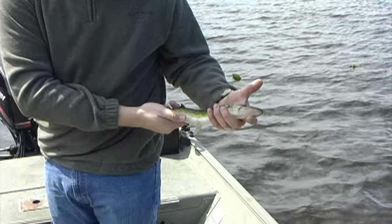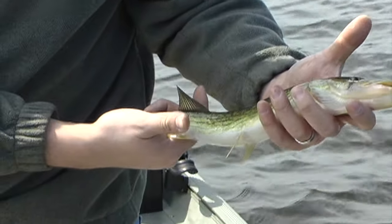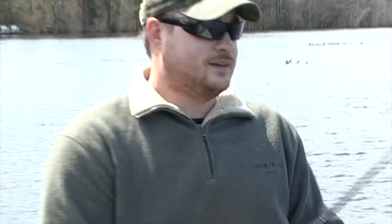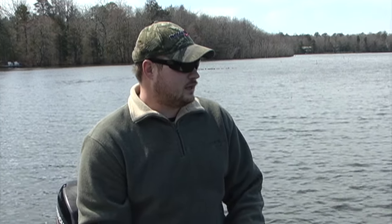So what I was saying on the last one is they have these markings on them that almost look like chains going down the side of their body. That's why they call them chain pickerel. So going through a nice little stretch here, catching 4 or 5 in a short amount of time. And we're actually a little shallower than we caught them earlier, so we may stick to this shallow water as we keep heading down the pond.